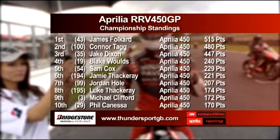There we see the championship standings. Well, James Folkard just stretching it to 35 points over Connor Tag, and Jake Dixon in third, ahead of Blake Wool, Sam Cox, Jamie Thackeray and Jordan Hull.